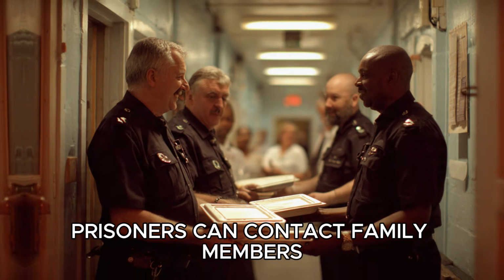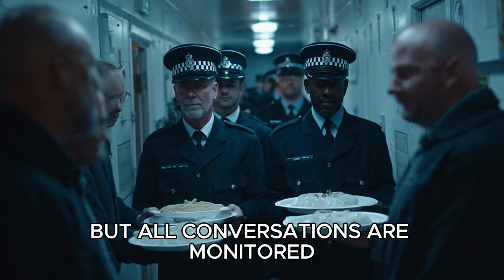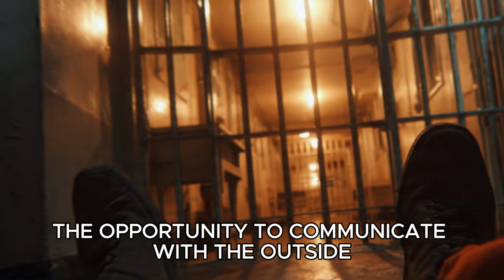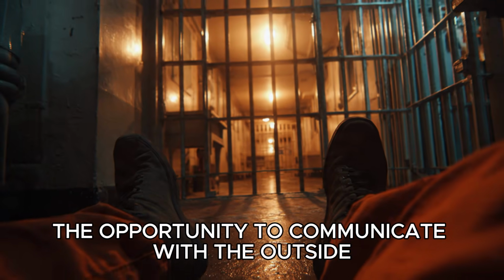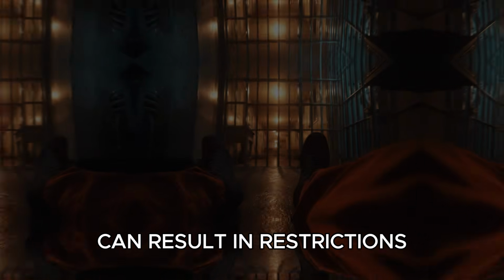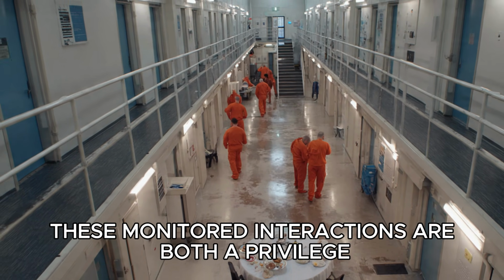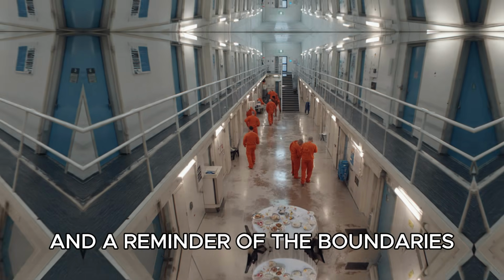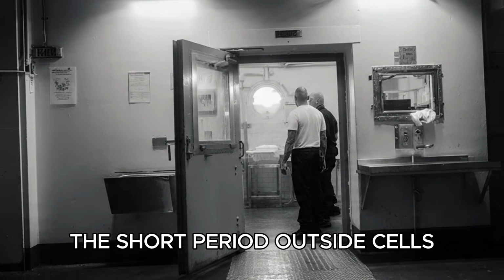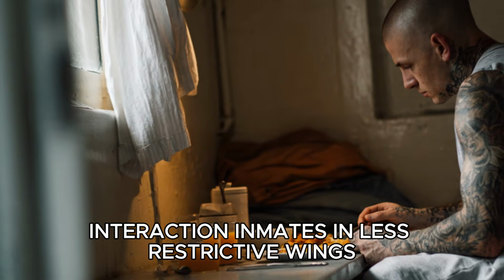Prisoners can contact family members or legal representatives, but all conversations are monitored to prevent the discussion of illegal activities or security breaches. The opportunity to communicate with the outside world is heavily controlled, and any inappropriate behavior can result in restrictions or sanctions. These monitored interactions are both a privilege and a reminder of the boundaries imposed within the prison system. The short period outside cells also allows prisoners to engage in limited social interaction.